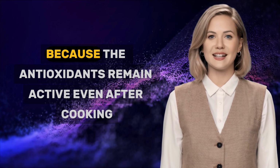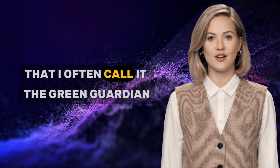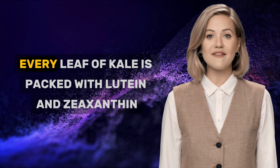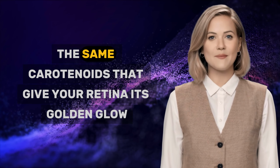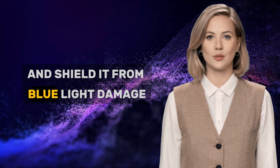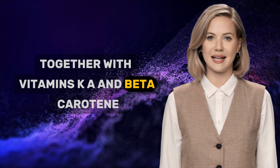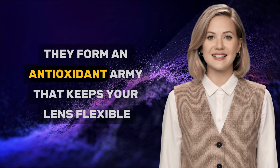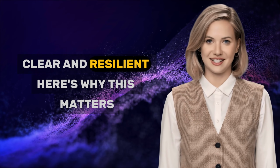And finally, kale, the heavyweight champion of eye nutrition, a vegetable so rich in protective compounds that I often call it the green guardian. Every leaf of kale is packed with lutein and zeaxanthin, the same carotenoids that give your retina its golden glow and shield it from blue light damage. Together with vitamins K, A, and beta-carotene, they form an antioxidant army that keeps your lens flexible, clear, and resilient.